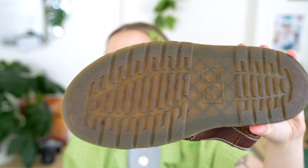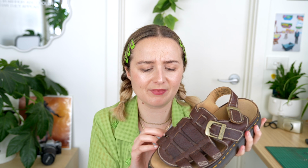And as you can see, the sole on these is the normal Doc Marten sole instead of that foamy one. So this is gonna last a whole lot longer than those ones, and they also cost practically the same amount as normal Doc Marten sandals. I hope that Doc Marten actually re-releases these sometime soon. I was hoping the summertime in America they were gonna do it, but they didn't.